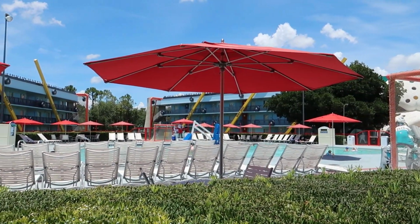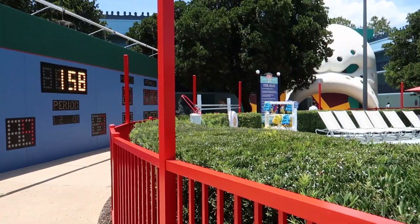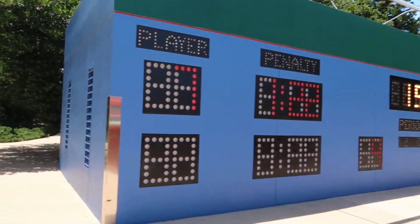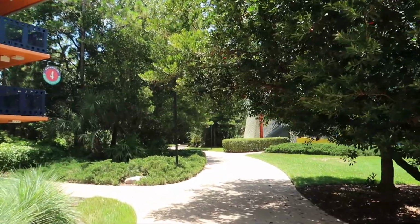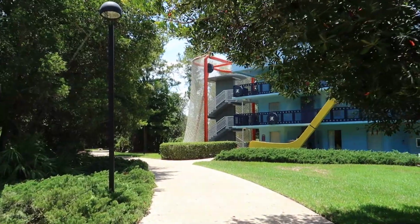It took me literally 2 minutes to walk through the 101 Dalmatians area into this area here. So just panning over this way, there's also a scoreboard here that you would see at a hockey arena as well. So I think just behind here we're going to see the theme for the staircase. Yeah, you can see it's a hockey net that goes up and makes up the staircase here.